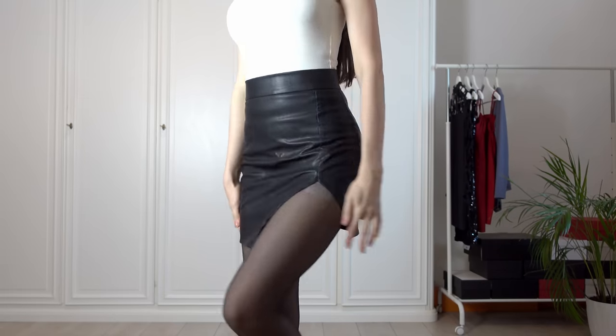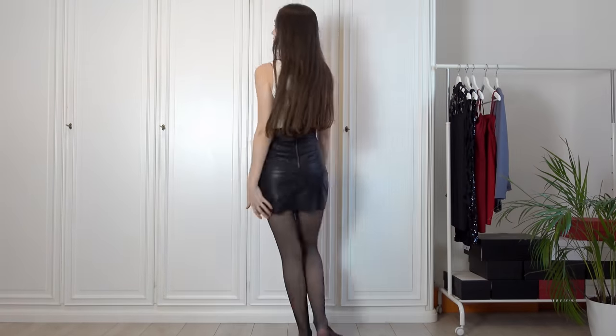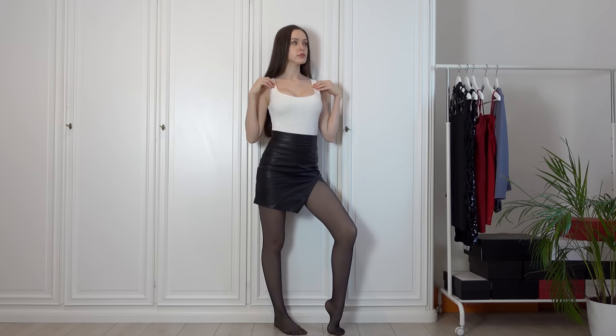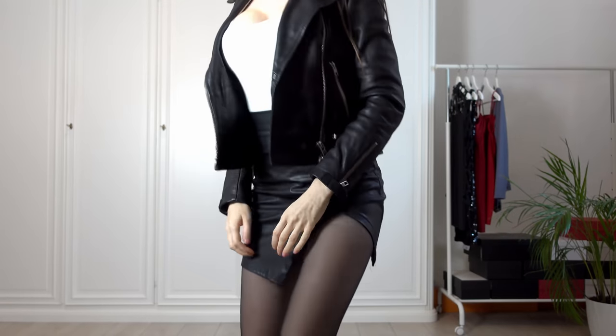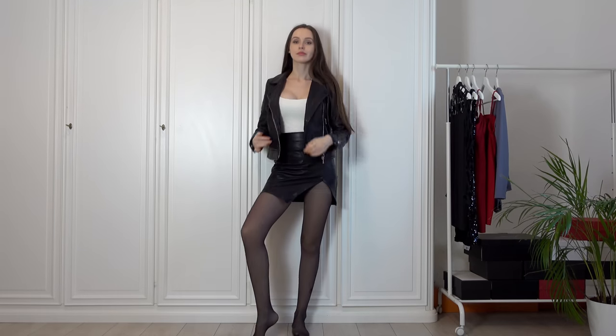Wear leather and make a statement. For this outfit, I decided to wear this white top. It's the same model as the red one I showed you before. The full leather skirt with this particular split. This split actually is a good idea as it doesn't prevent you from walking normally.